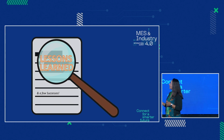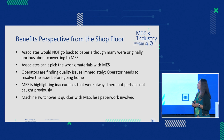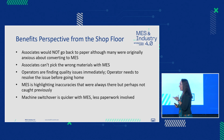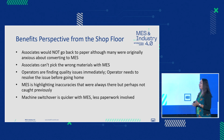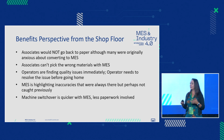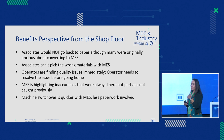This has gone a little bit out of order, but let me just finish up here with the last benefits perspective, that of the shop floor associates. The associates for this area that went live were a little resistant. They didn't know what to expect. They're using paper. They have to learn a whole new IT system. But today, after they've been using it for several months, going back and asking them what their thoughts are, they wouldn't go back. They're more efficient, they enjoy it. They wouldn't even consider going back to paper. So that's a huge validation that what we're doing is the right thing.